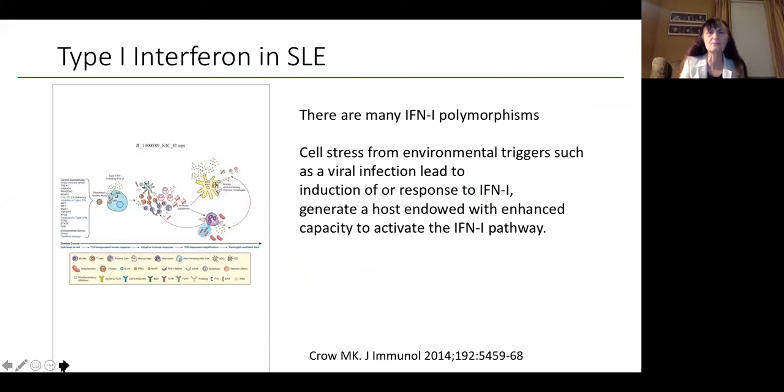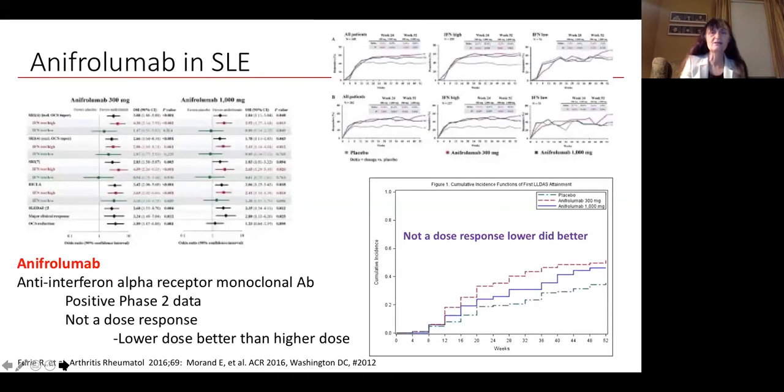This is looking at type 1 interferon and how it can help in lupus. And I invite you to look at nice reviews that have been done. And these are the data of the phase 2. There was not a dose response. The medium dose was better than the higher dose, and the medium dose was better than placebo. And whenever there's not a dose response, I'm always wondering if it's just good luck that a dose has helped, or bad luck that another dose isn't effective.